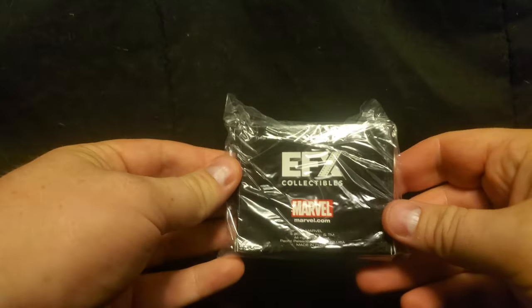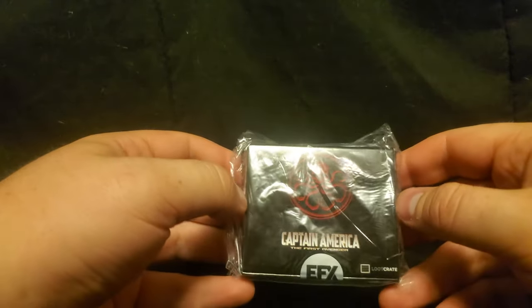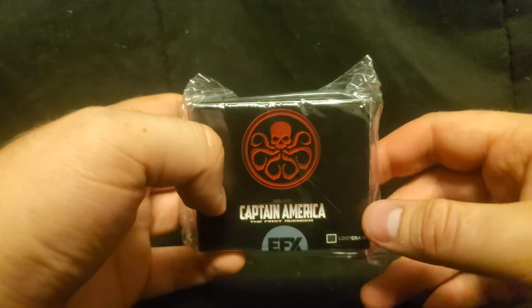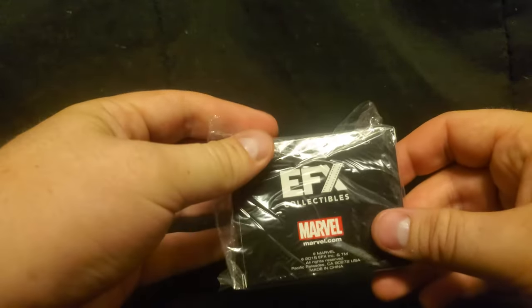I've seen one of these. I think I've actually shown off one of these before. This is a Captain America Hydra pin. Yes, I have shown off these in another video. I don't remember if these are worth anything.